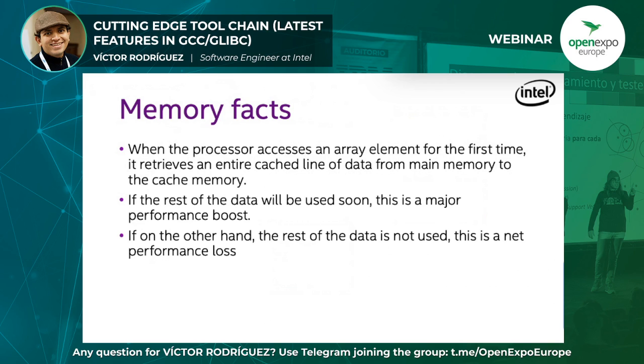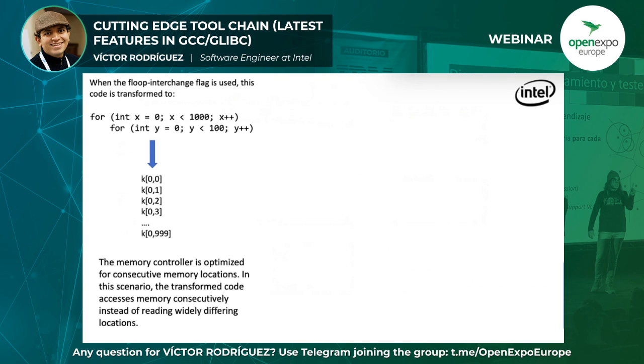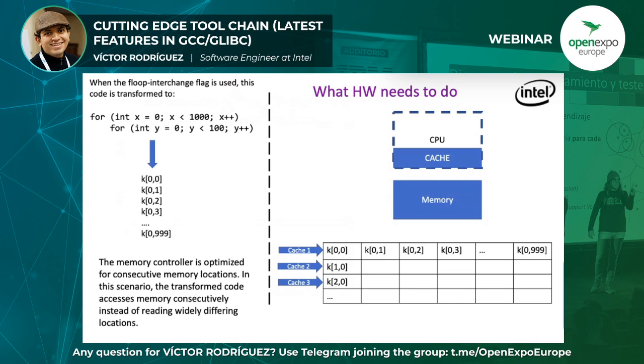When an -floop-interchange flag is used in our compilation, where we compile with GCC -floop-optimize and the -floop-interchange flag, it changes the order. Instead of having x in the inner level of the loop, it moves it to the outer level of the loop. So we interchange the loops, and the memory access is optimized for memory locality.